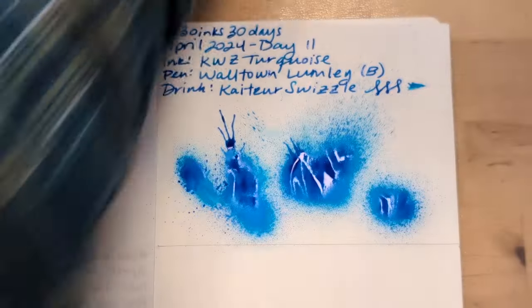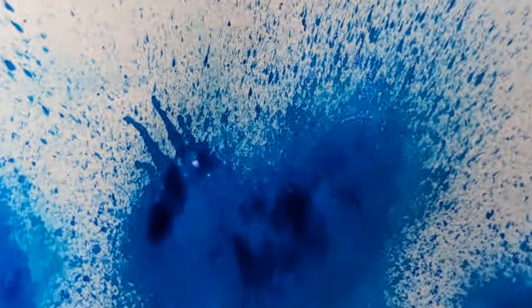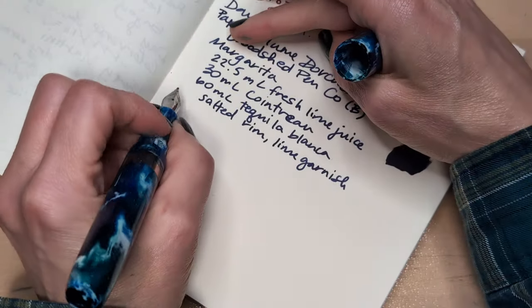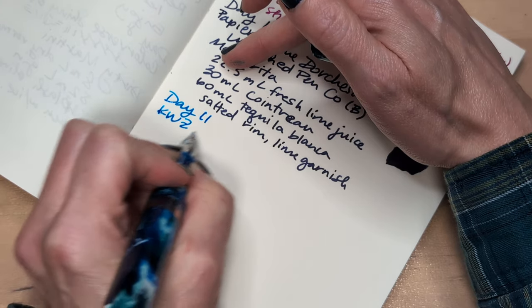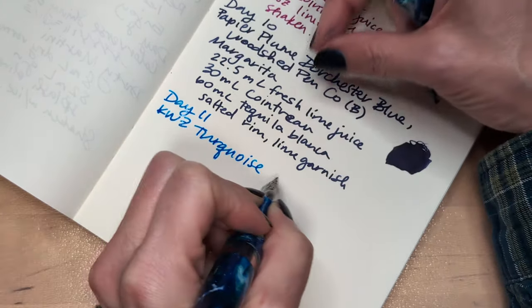Okay. It smells so good, though, y'all. Can you smell that? Yeah, it's vanilla. Okay. Let's come over here and write down day 11. This ink is so beautiful. Okay. KWZ Turquoise.